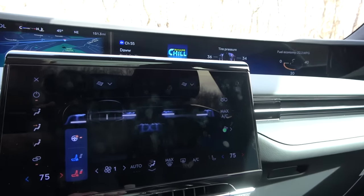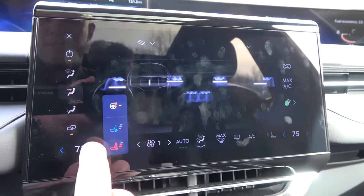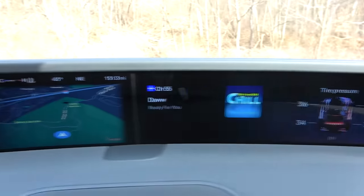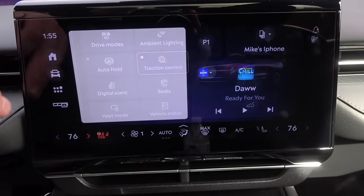You go down here, we have our heated and cooled seats, heated steering wheel, and then you just adjust your temperature here. It's a very easy interface to learn. It didn't take me long at all. But like, I just keep staring at this dash. It is so freaking cool. I love it.